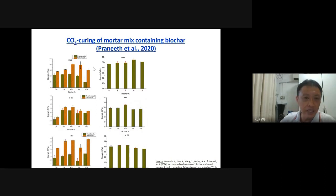Top left-hand corner, you see that there's this M20. Well, that means that they basically make use of fly ash to replace away 20% of the cement in the mortar mix. And of course, M50 over here means that 50% of the cement has been replaced away by fly ash. But of course, they did things a little bit differently. They did not dose the biochar particles with CO2 directly.